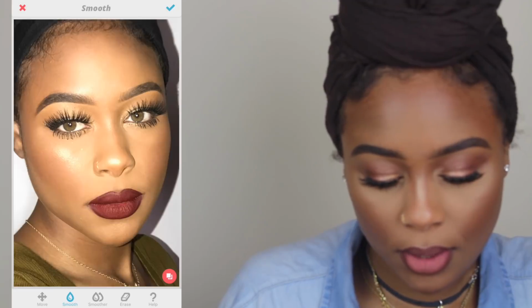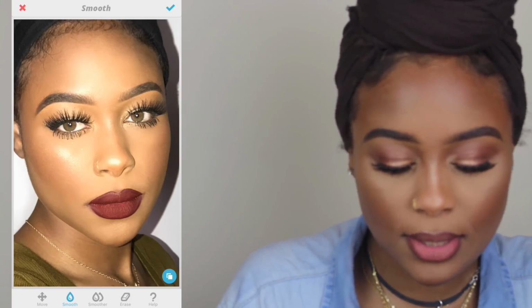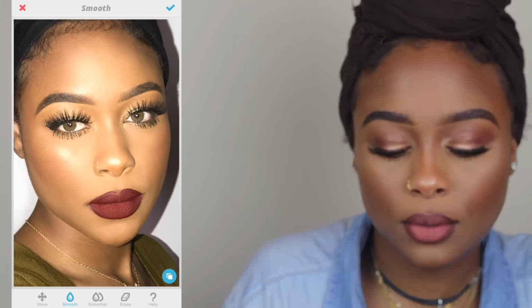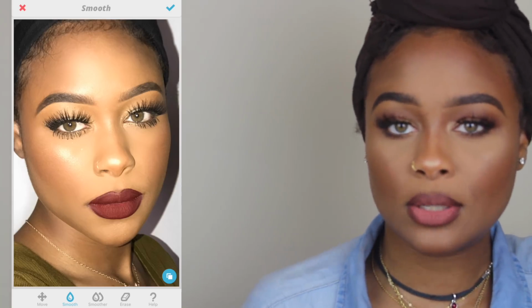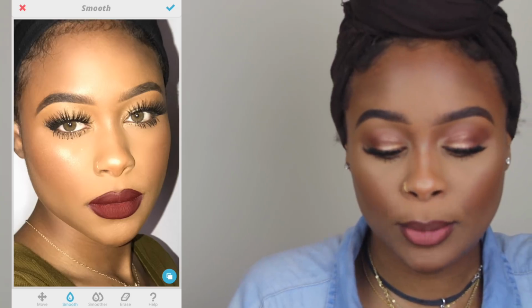This is before, after. Before, after. As you can see, it just cleaned up my face a little bit. It didn't really change my face. It just made everything look a little bit nicer, a little bit more uniform.